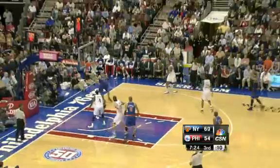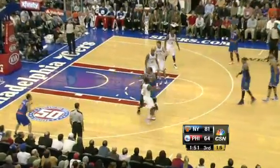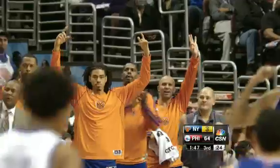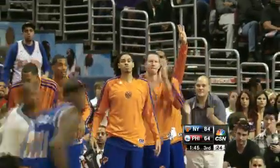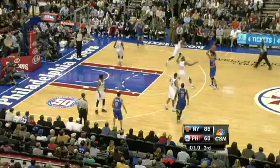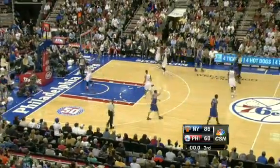Kidd to Ronnie Brewer, hits the corner three, and the Knicks go on another run, this time 12-2, to increase the lead to 18. And it felt like, Matt, that was the chance for Philly to get back into it. But look at the way the Knicks are moving the basketball. If you're standing out at the three-point line, you have room to penetrate. You're creating not only driving lanes, but easy passes for threes. Pablo Prigioni with a three, and then Rasheed Wallace with a three as well to beat the shot clock.